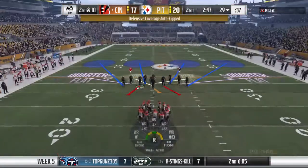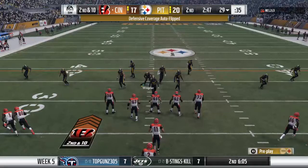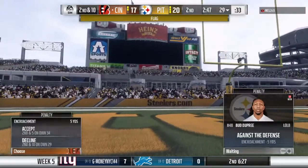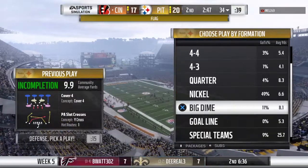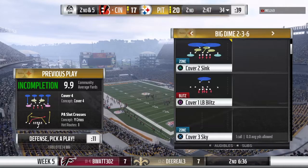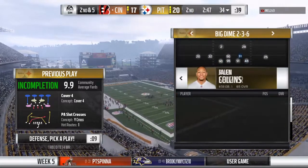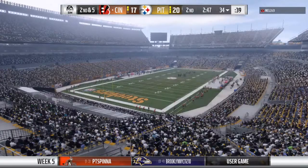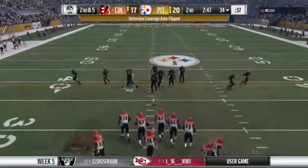Well, he kind of forced that one there, didn't he? It's almost like he predetermined where he was going to go with the football. Yeah, he wasn't really going through progressions. He wanted to go to his top guy. You do that against this defense, they'll make you pay, won't they? Yeah, they certainly will. They react very quickly to the thrown football. So we've got a 2nd and 5.